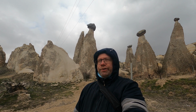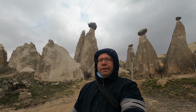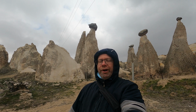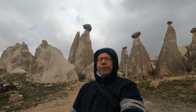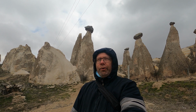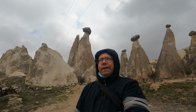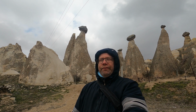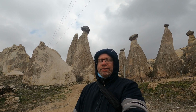Then the forces of erosion started to work. Wind, rain, changing of temperatures, which would make the materials expand and contract and therefore crack up. And the soft material is constantly being washed away, with the more resistant parts of the material left standing for a while, as we have seen in other videos. It's constantly ongoing, this process, so everything changes constantly.